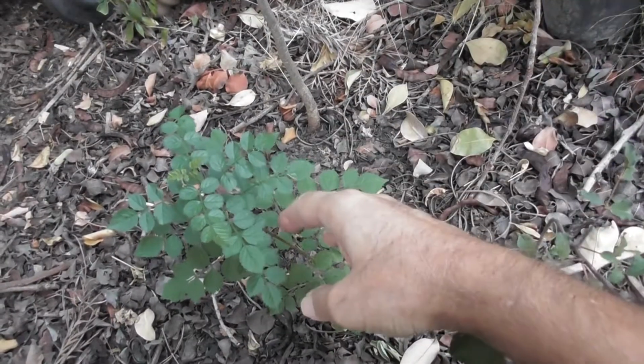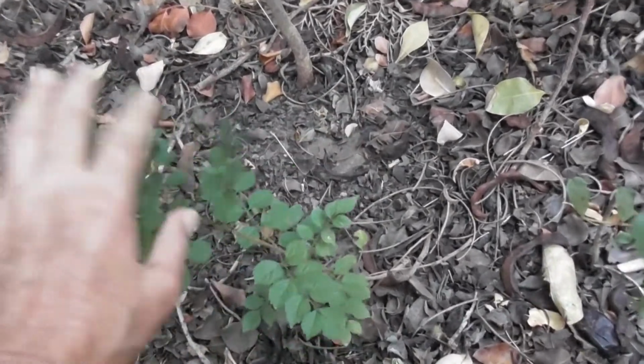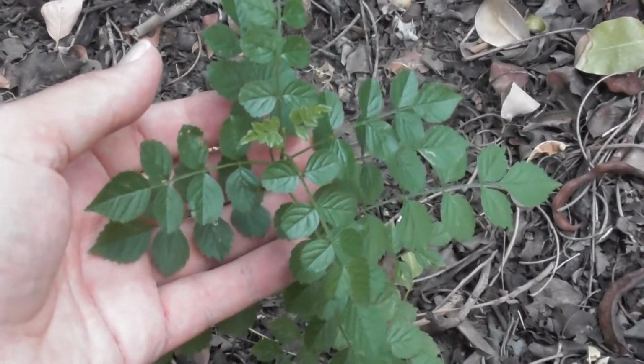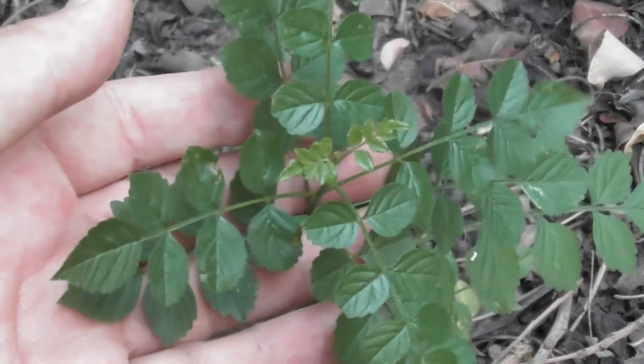And look, here's one that escaped the pot. It escaped out the bottom of a pot, so this one's growing in the ground already. Won't it be wonderful in a couple of years' time? Tecoma capensis from the Cape region. Isn't it lovely?